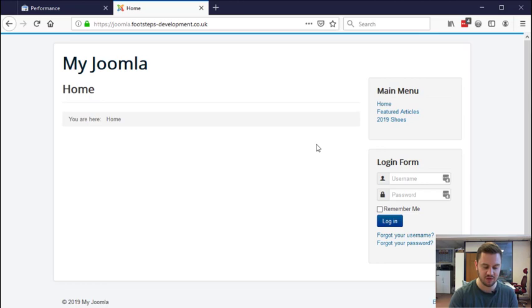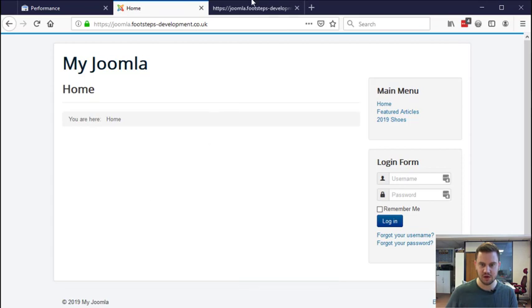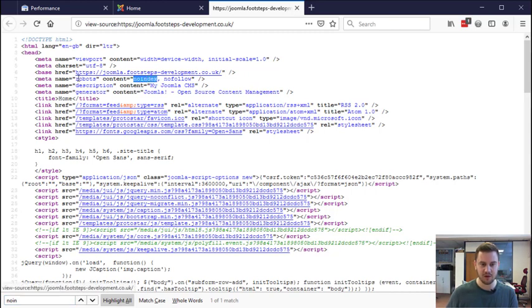You can see this if you go to your website, hold Control and press U, or alternatively you can right click and go View Source. And then if you look through your code, you could literally just do a Control F to find and just put in there no index, and you'll see it right here. It says robots no index. Now that tells Google's robots and the other search engines' robots not to index your website.